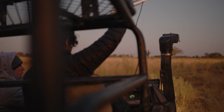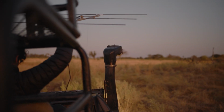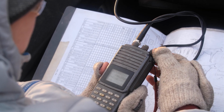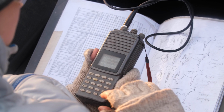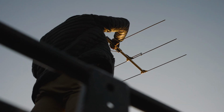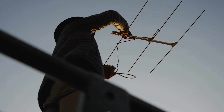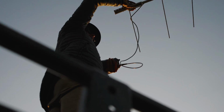So these collars collect GPS data, but they also have something in them called a VHF transmitter. That stands for very high frequency. And essentially what this means is that there's a transmitter in here that sends out a pulse at a very specific frequency, and we have specialist equipment and an antenna that lets us hear that pulse. So if we are within, say, 2 kilometers of the animals and we point that antenna at them, we'll hear a beep, and then we can drive towards that.